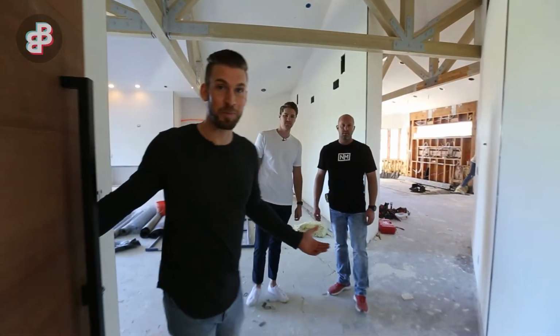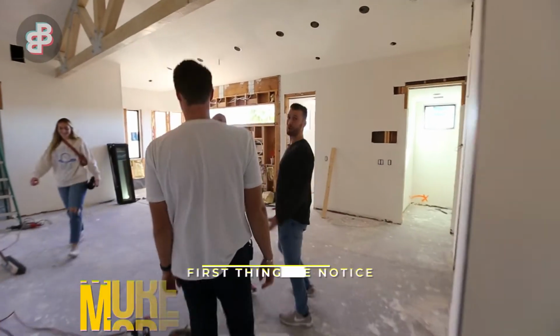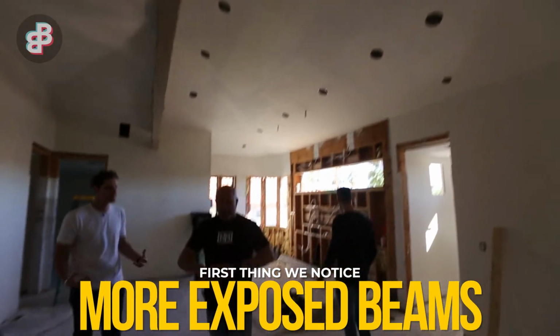Welcome to the master bedroom. This place is insane. All right, so back here. Dude, look at this beam. This bathroom is huge and beautiful. How cool is this? Yeah, I love that it comes into the bathroom with the beams. We had to completely rework this.